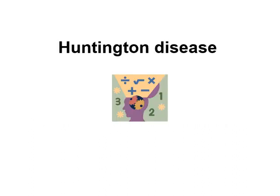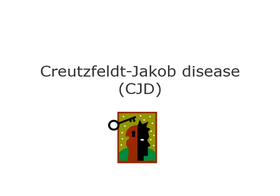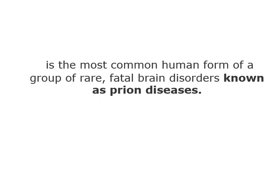Huntington disease. Huntington disease is a progressive brain disorder caused by a defective gene. This disease causes changes in the central area of the brain, which affect movement, mood, and thinking skills. Creutzfeldt-Jakob disease. It is the most common human form of a group of rare, fatal brain disorders known as prion diseases.